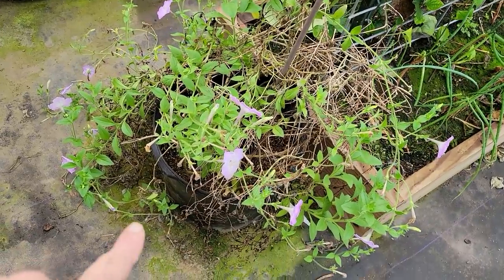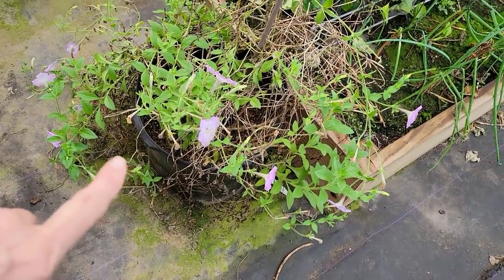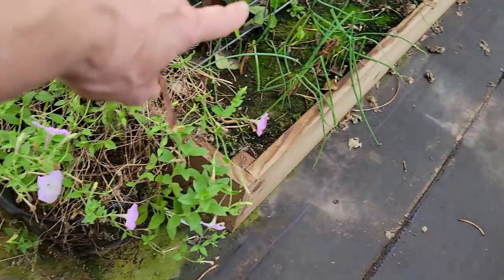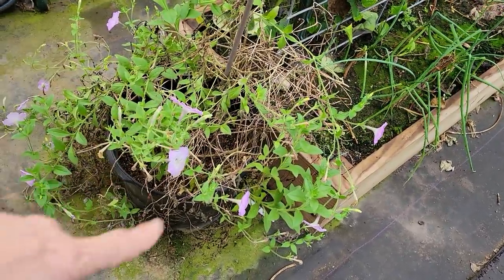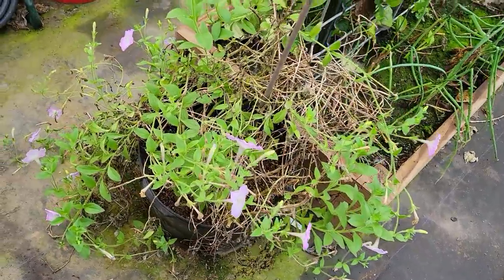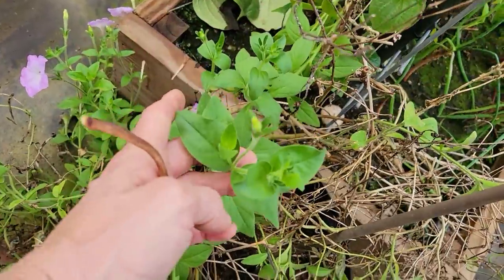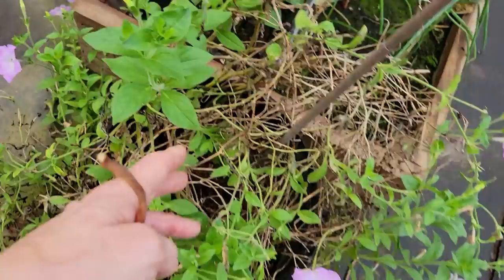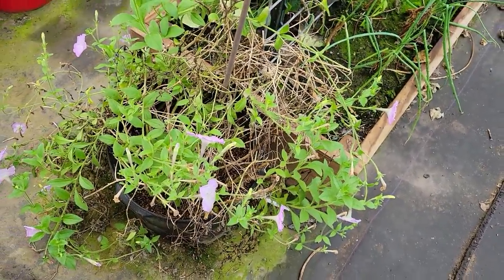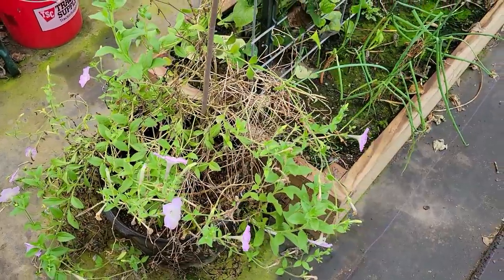The petunias, these have bloomed for 2 years in this pot. I took them down. They were over here and I put them in a pot. They just keep blooming. So we're going to cut all this back and let it come. But you see, I've got new blooms. I'm not going to cut the new stuff off. I'm gonna cut the older stuff off and it'll just keep going and going and going. Petunias are a great flower to have around.